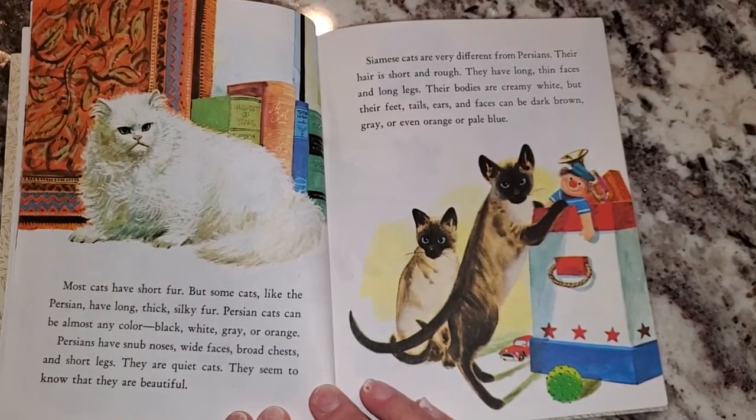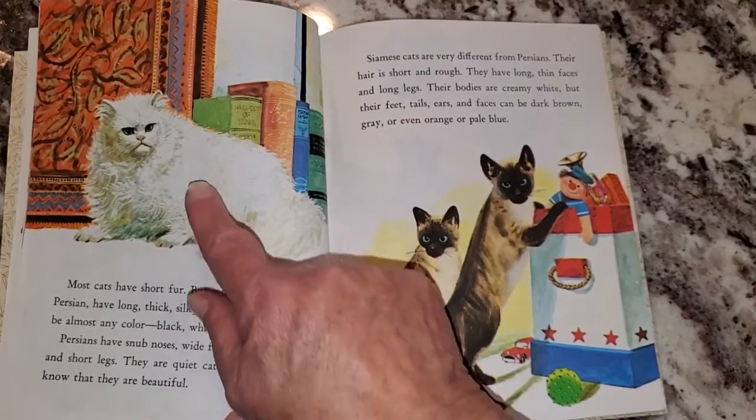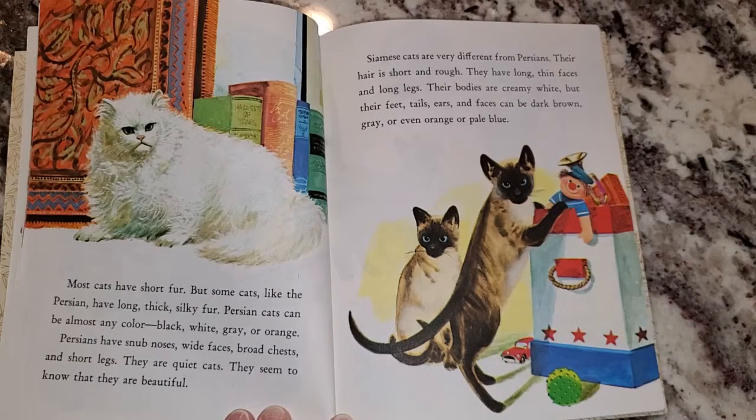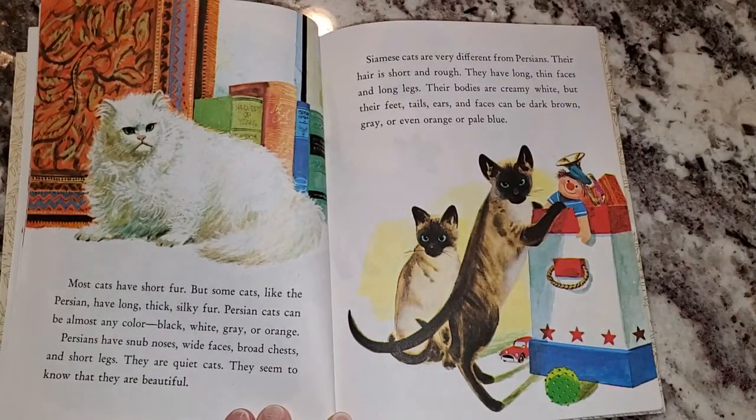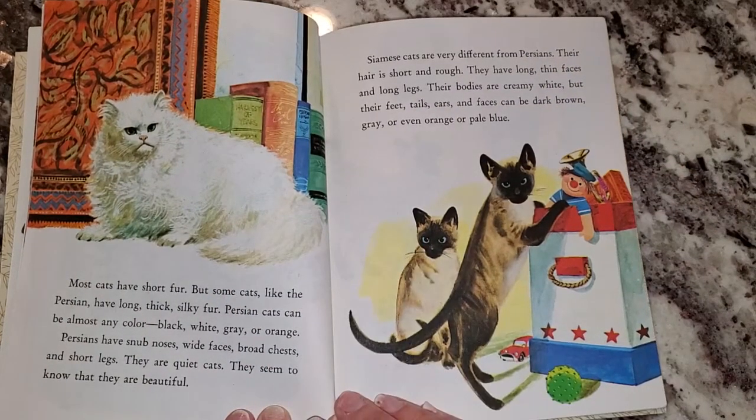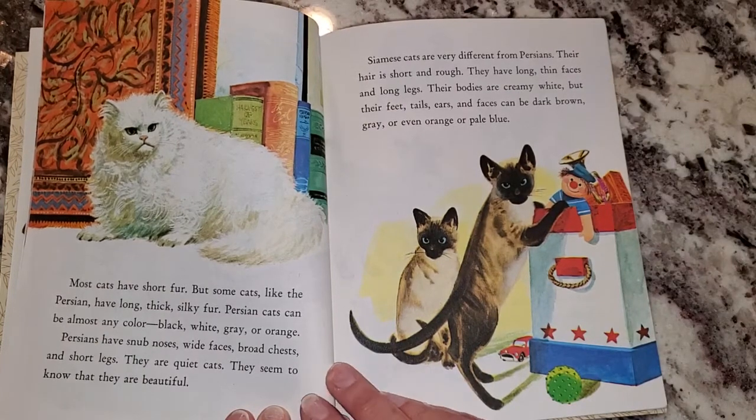Most cats have short fur, but some cats, like the Persian, have long, thick, silky fur. Persian cats can be almost any color: black, white, gray, or orange. Persians have snub noses and wide faces, broad chests, and short legs. They are quiet cats. They seem to know they are very beautiful.